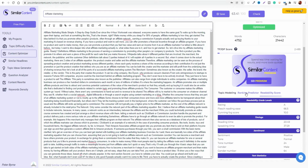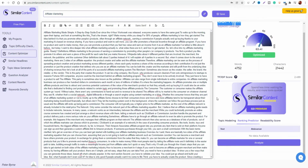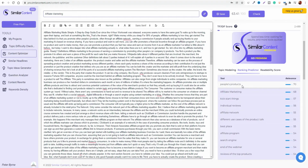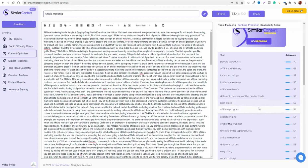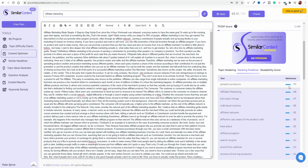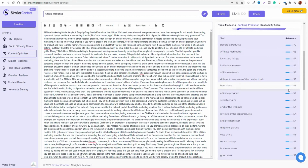So you can also check out the ranking predictor. Again, you just utilize the same concepts inside. Once you have your text already inside of the document area, you just click on analyze, and again it's going to bring up a lot of the keywords that are already within the article itself, and it's going to tell you their relevance to how high they possibly can rank in the search engines. So the higher the score, the more relevant it is, which means you have a far better chance of getting those words to appear in the search engine, so it will help your blog post to rank.